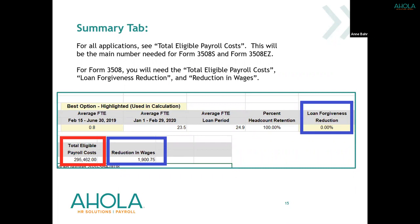Next, the main number on the Summary tab is total eligible payroll costs, which I highlighted in red here. This is the dollar amount you will report as payroll costs on Form 3508EZ and Form 3508. For Form 3508S, you will use this number and compare it to your loan amount to determine the amount that you enter in the forgiveness amount space.